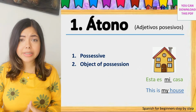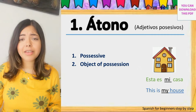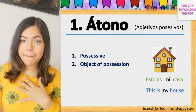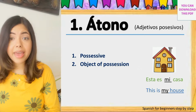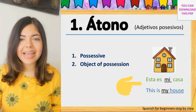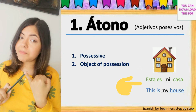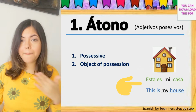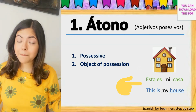I will start with the atonos or adjetivos posesivos. In this way to talk about possessive, first you need to say the possessive. For example, me, my. This is the possessive. And then you need to say the object of possession. For example, house, casa. Then you say mi casa. Mi is the possessive, and then you say the object of possession. Esta es mi casa. This is my house.